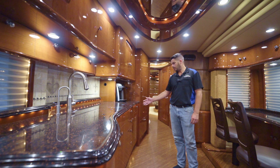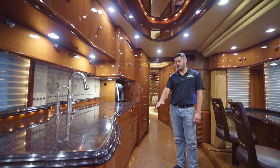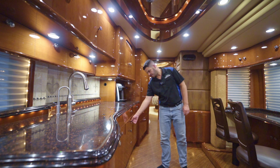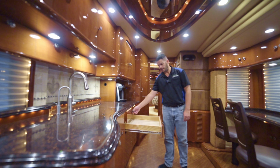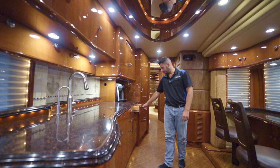Continuing to go back on the galley cabinet here, you've got storage underneath the sink, you've got a dishwasher and some additional storage drawers as well. Nice deep drawers for any silverware, any small items that you need to store in there as well.